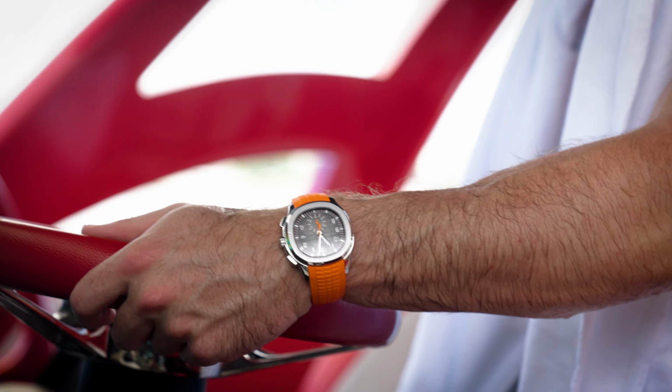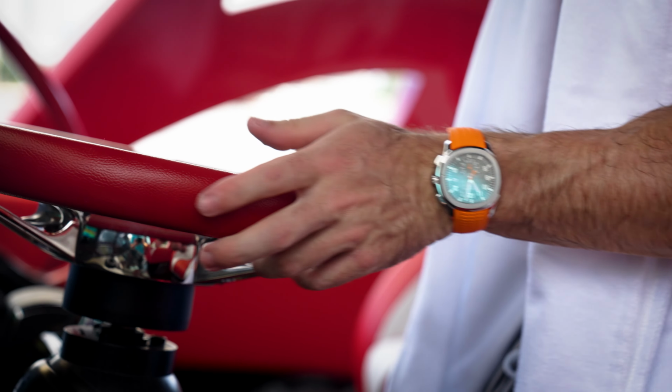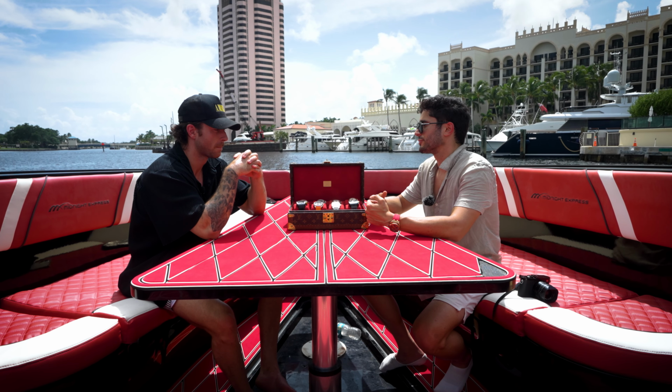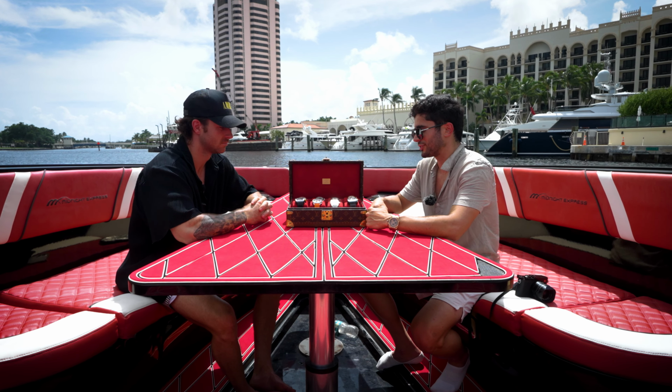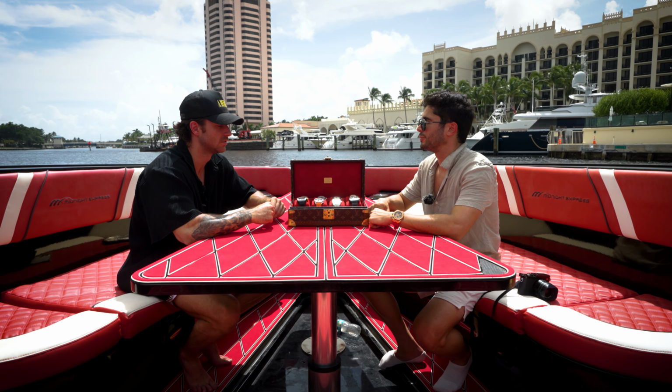Mm-hmm. And this particular one with the orange strap and the orange accents, it's very tropical, it's very fun. And if you're on a boat, life is good, right? Mm-hmm. So I think it's just a good vibe watch. It's like a beachy watch to me. Yeah. And it just fits being out on the water.